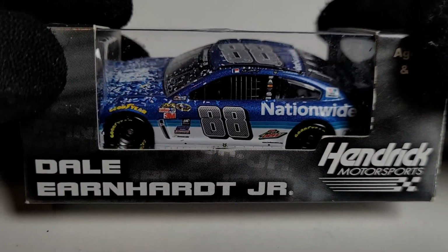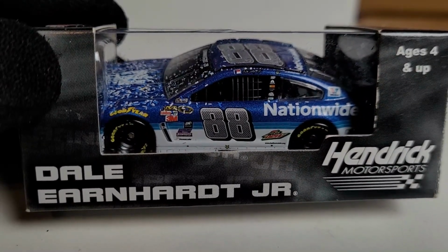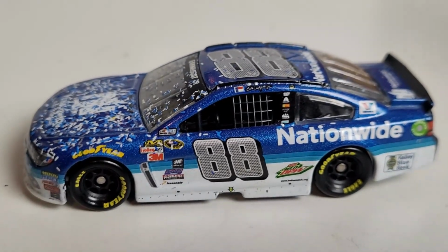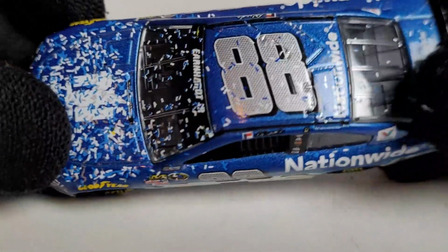But anyways, let's go and kick off this diecast review and the official unboxing of the Dale Jr. 2015 Nationwide Talladega race win car. And alrighty, guys, we got this exciting looking diecast out of its box. I know a lot of people are not a big fan of the race win diecasts because they're like, oh, I don't like the confetti. But let me tell you what, guys, this is a really cool car.